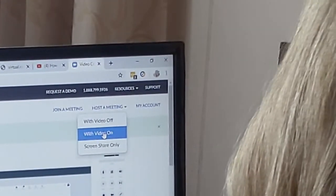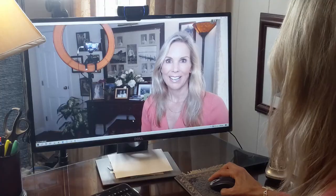So how do you see what you're going to look like on Zoom? That's easy. Go right to Zoom, but do it before the Zoom meeting starts, okay? Here's how you do that. Go to your Zoom account, look to the upper right-hand corner where it says host a meeting, click with video on, click that. And there you go.